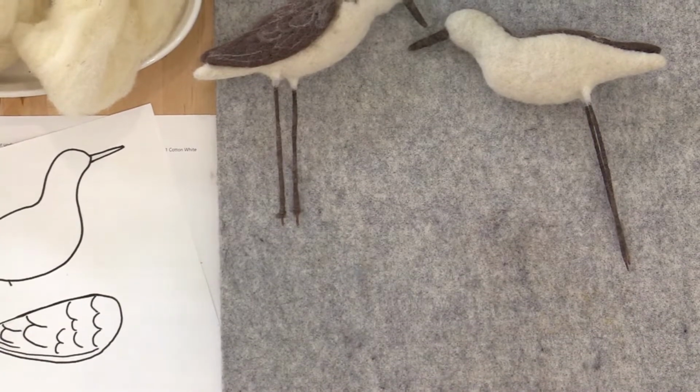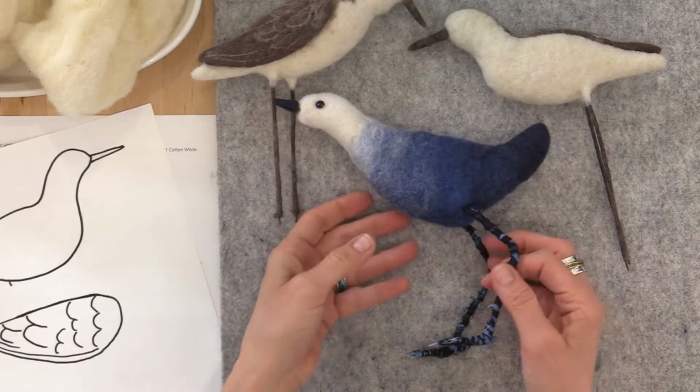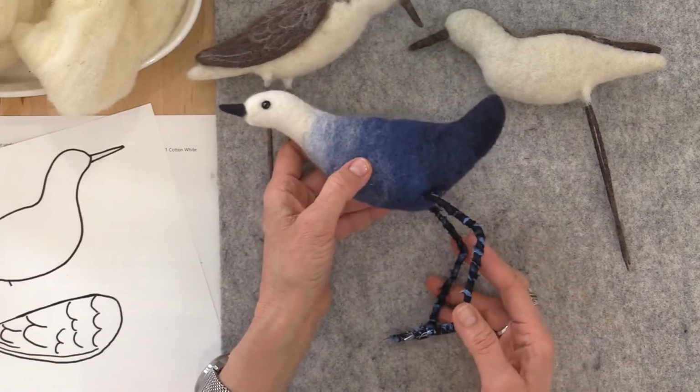Let me grab these guys. This is called the WAFFA Bird. It stands for Wild and Free Fiber Art Bird, and we made these guys together. They're freestanding, they're fun, they're fantastic. So also like a shorebird.